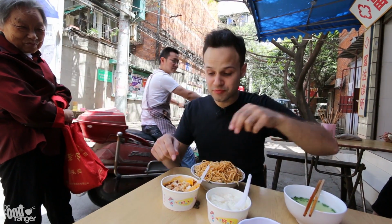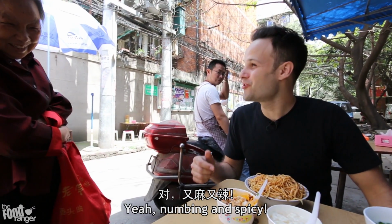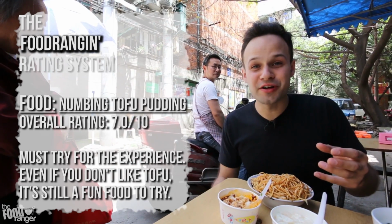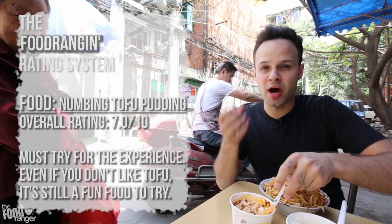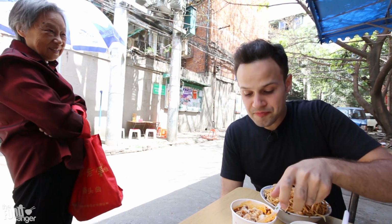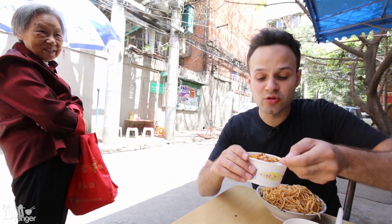Yeah, numbing and spicy. That's a very core flavor here in Sichuan. Basically, your mouth starts to water. You get this feeling like your tongue is sort of curling up. It's watering, it's prickly, and then mixed with spicy. This is really nice because it's soft, but the soybeans are also crunchy.